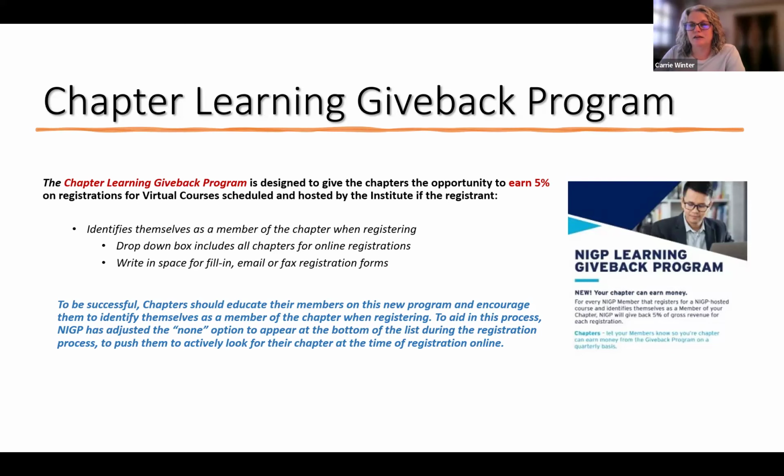We add it up at the end of every quarter. We take a look at those, and then we will notify you about what has been earned. You need to make sure that you're letting your chapter members know that this is a benefit for your chapter, and that by them doing this, they help support your efforts and your programs.